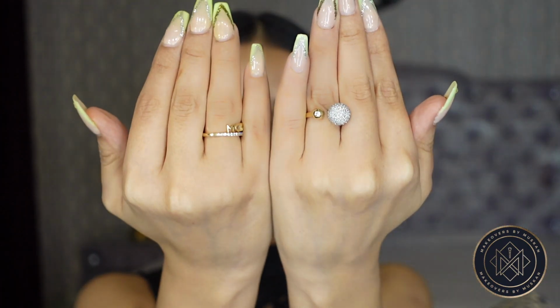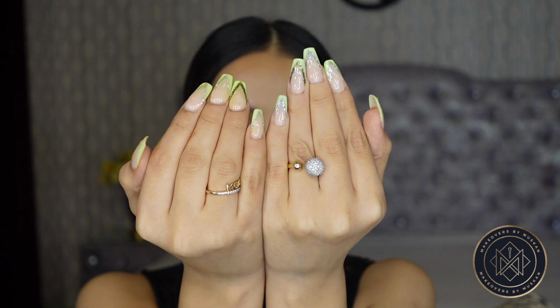Also you guys, I got my nails done. I think in the last video these were not done, of course, because of the lockdown, but I was craving to get these done. So I finally got them done after 1.5 months or so, and I'm so happy to flaunt them.